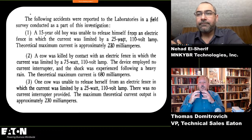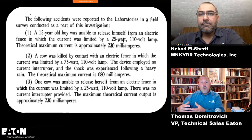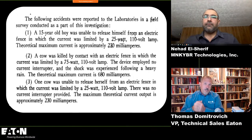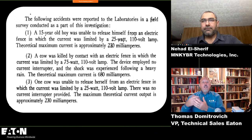Gotcha. So when you look at these examples, and we sit on Code Making Panel 2, we'll get public inputs or public comments around expansion of GFCI, and they bring data to us. We just last cycle passed a few code requirements around GFCI due to shock. We expanded the upper limit from 15 to 20 amp. Any receptacle outlet in any room that's in that list of items in 210.8(A) will need to have GFCI protection.